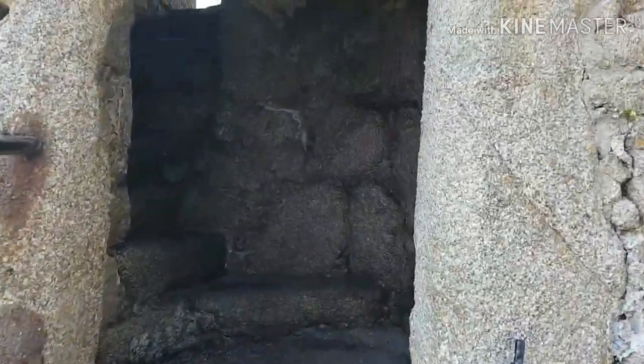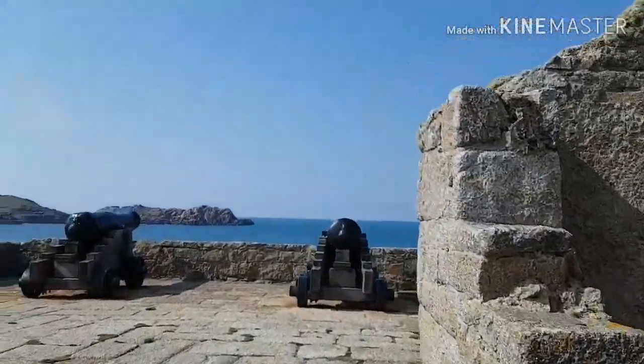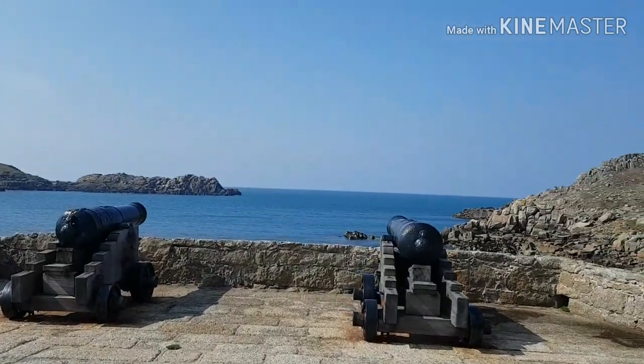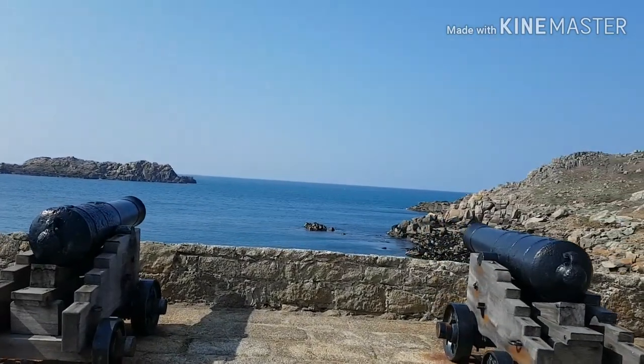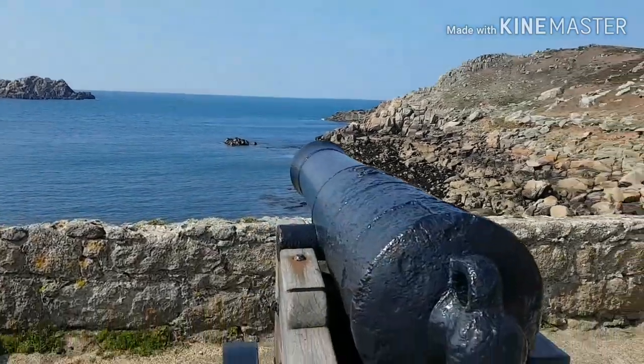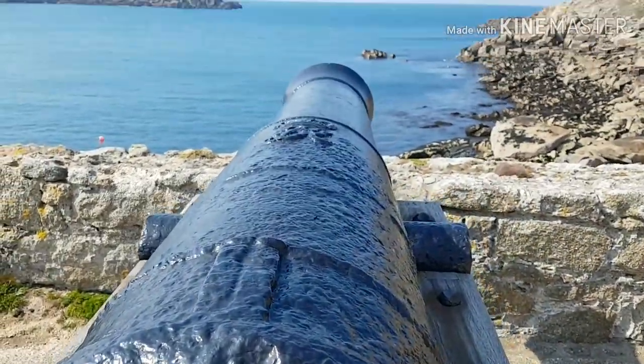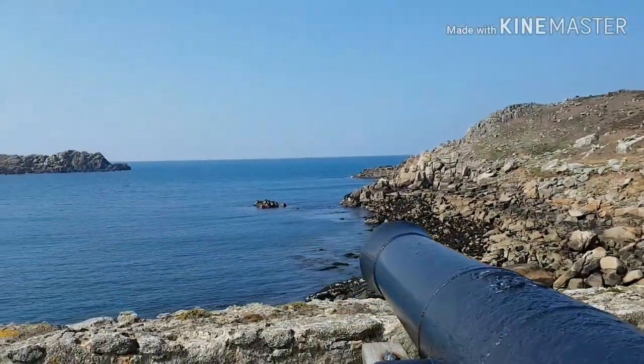Jelly legs this time, because last time, everyone knows I'm petrified of heights. And look at the view that these boys would have had, look. See what I mean? No one is going to be getting into here. These are the original cannons as well, look. Yeah, 500 meters is a long way, mate.